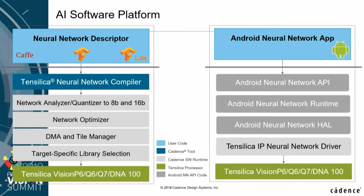So until now, I've been talking about hardware IP. Now, hardware IP has no value if we don't provide the solution. So we also provide AI software platforms. On the left-hand side, you see a neural network compiler. This neural network compiler can take Caffe, TensorFlow Lite, and give you highly optimized code for our Vision DSP in 8-bit fixed point. So now our customers don't have to develop the code from scratch. We also offer the Android Neural Network API for those customers who are utilizing Android as their platform.